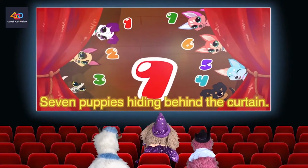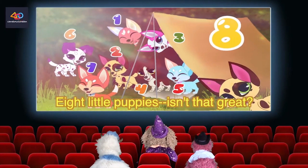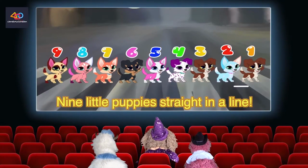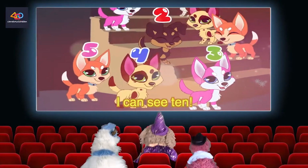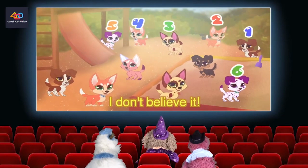How many puppies? Now I see eight. Eight. Eight little puppies. Isn't that great? How many puppies? I count nine. Nine. Nine little puppies straight in the line. How many puppies? I can see ten. Ten! Ten little puppies. Let's try it again. How many puppies? 11, you say. 11. I don't believe it. No way, no way.